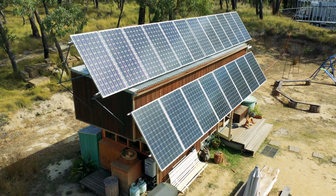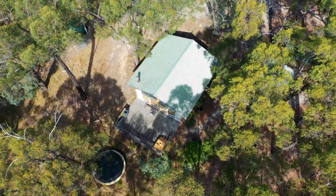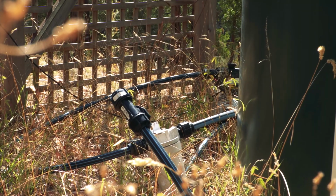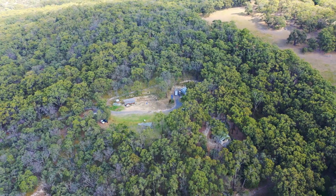And this property's completely off the grid, so what are you doing for your water here? We actually have another dwelling on the property, and it has an area of catchment as well and a 10,000 litre tank attached to it. So that has a pressure pump and it pumps water up as we turn the tap on here in the tiny house.